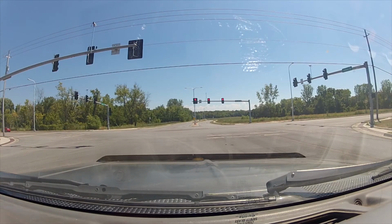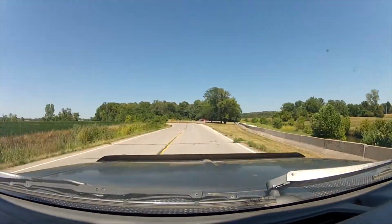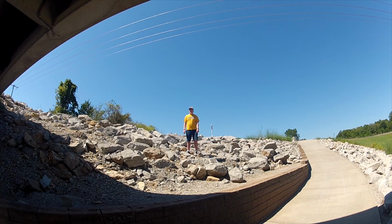Okay, you will now travel to Little Blue Trace Trail. Teens will now travel to Little Blue Trace Trail in Independence, Missouri. Once there, they will follow the trail to locate this road bridge and search this pile of rocks to find their next clue.